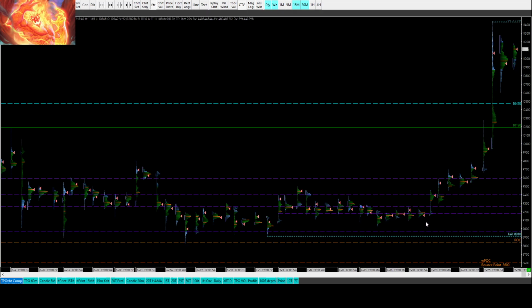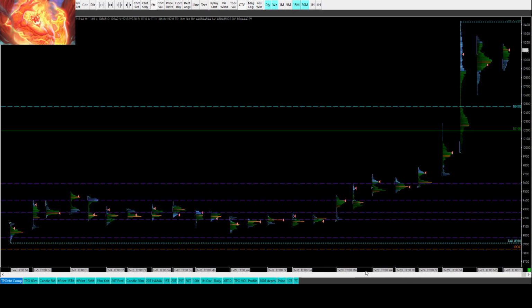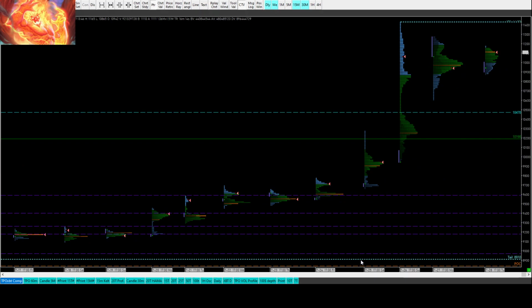And then we see the trend days start to form, which led up to violent expansion that we had really more or less been missing out on for quite some time.